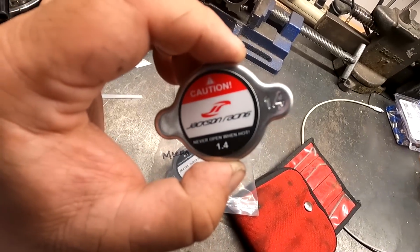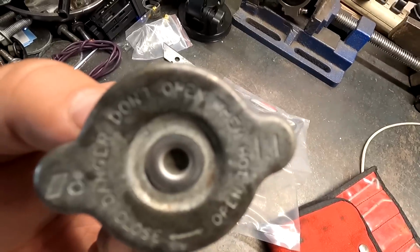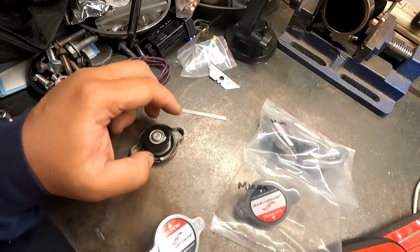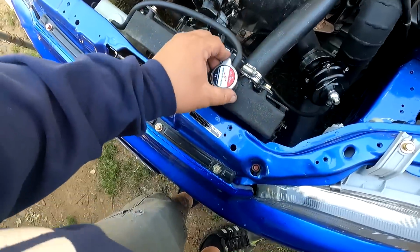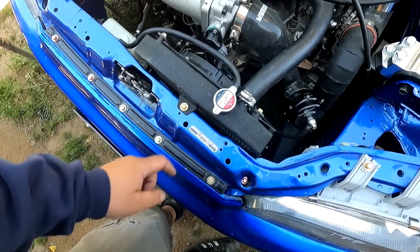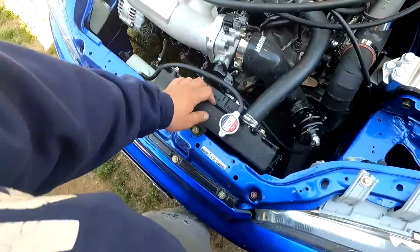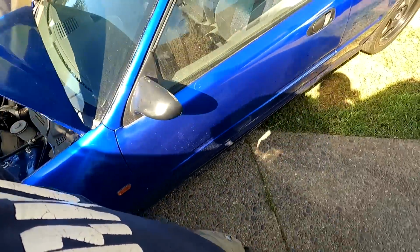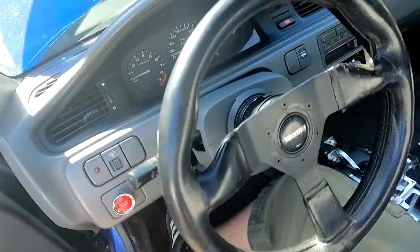Jackson Racing 1.4. This one is a 1.1, and the one that was on the car before was a 1.3. And I don't know why it's this way instead of this way, but you know, eBay special. Let's go ahead and fire the car over and let this thing warm up. We might take it for a drive. It is a little warm out today, so yeah.